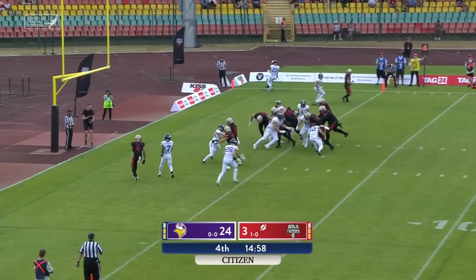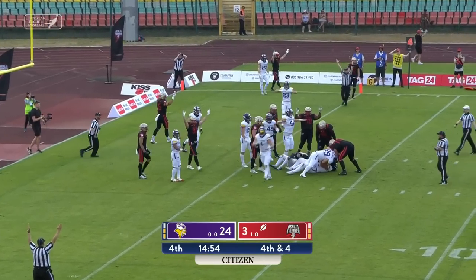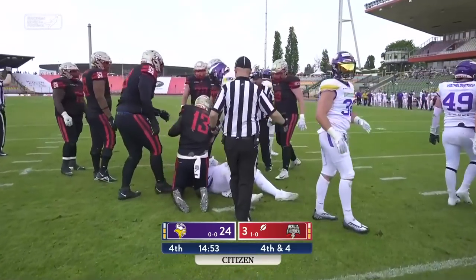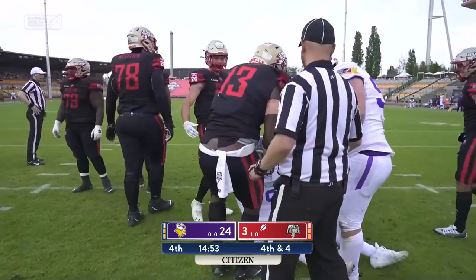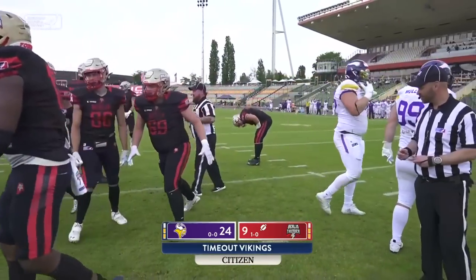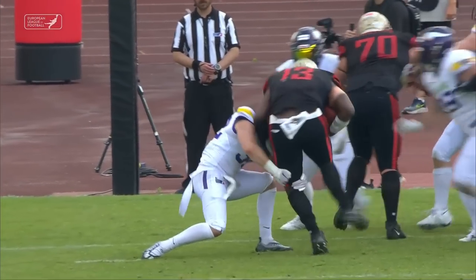Isom runs it himself, puts the head down, and he's into the end zone for the touchdown. Donovan Isom lowering the boom on the Vikings defenders. And he's in there for the Berlin Thunder touchdown. Able to celebrate the first touchdown of the afternoon.